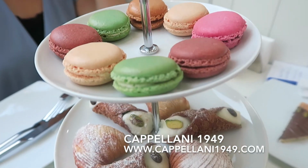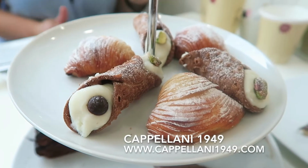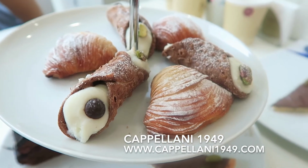Okay, so we finished our time here at Cappellani today. Overall, we had a really good time eating all of the yummy gelatos and Italian desserts. Yep, it was a really nice experience, as Kitty said. Now they actually offered us the afternoon tea set, which was absolutely amazing. You have your macaroons on top, you have your different types of cakes and tarts at the bottom, and you have these cannelloni and these basically Italian authentic sweets right in the center as well.